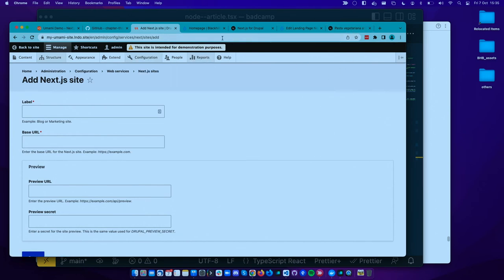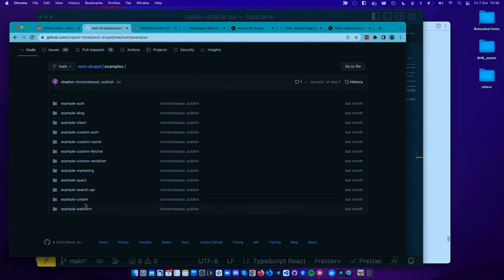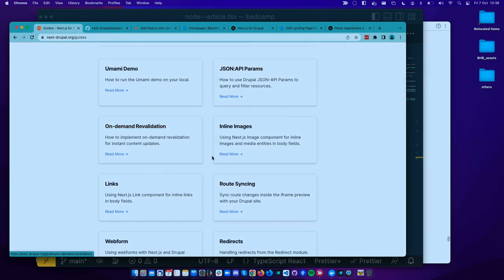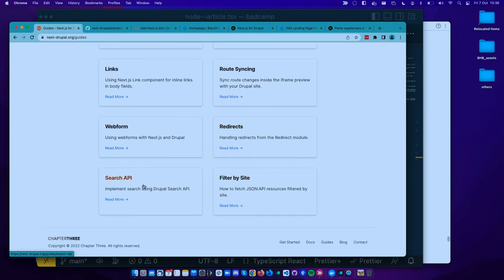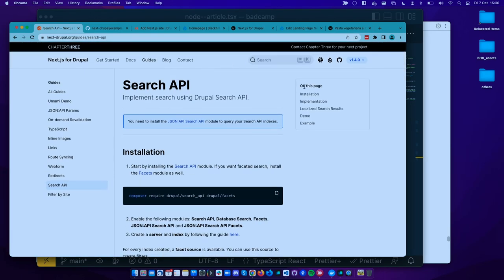Basically in GitHub you can look at the examples. We have the Umami here. And yeah, everything is there, so you can just start digging into how to do this, how to do that. But we already have a lot of guides for that as well, as I said: how to do on-demand revalidation, images, for example, if you want to take the WYSIWYG field and your client is using a lot of images there, there is an example or a guide for that. Route syncing, links, web forms, redirects, Search API is here, filter by site as well. So, yeah, you can just follow the guide and see how this is working.